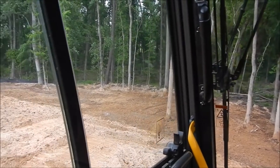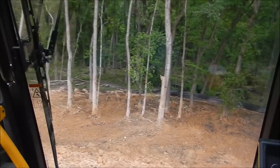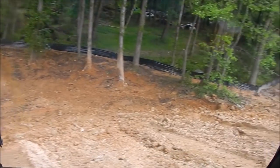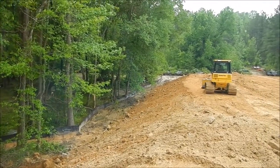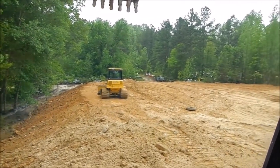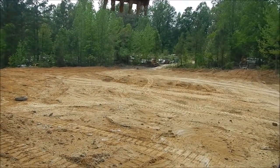Got all the mud that washed out, cleaned up. Got to put new silt fence back up tomorrow. But got it all sloped in. Just got to be tracked in with the dozer and graded out. He's pushing this off, so pretty much everything from right here to the woods is fill, about 10 feet deep.